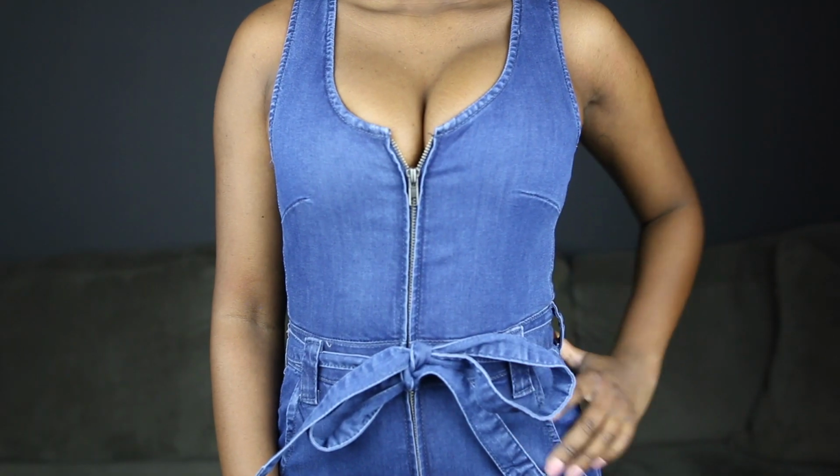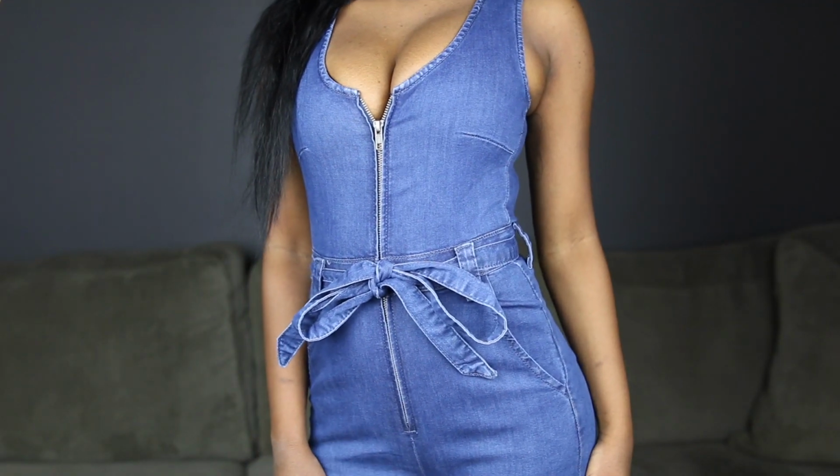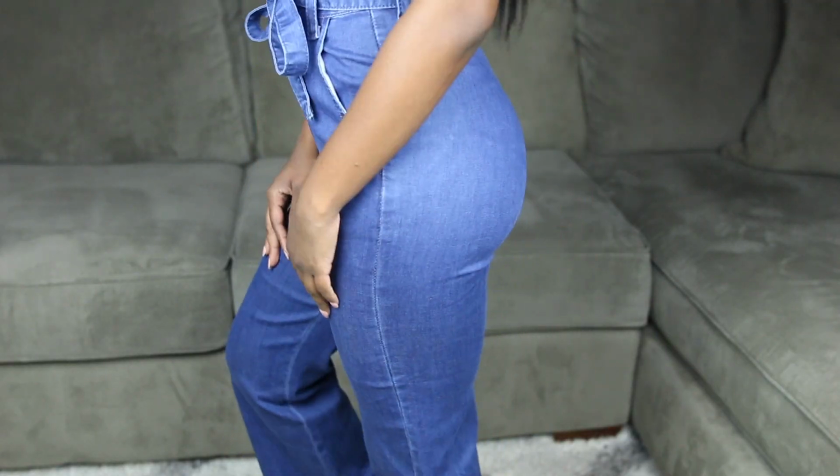I also like that the top is a little zipper, so you can show a little cleave if you want to, you know, and it's stretchy. I was a little nervous at first when I saw that this was a denim jumpsuit, because with denim you think, oh, I'm not going to be able to move around and it's going to be suffocating, but this is super stretchy. So if you have been looking at this on the site, I do want to tell you guys that it is stretchy, so you will have some breathing room in it.